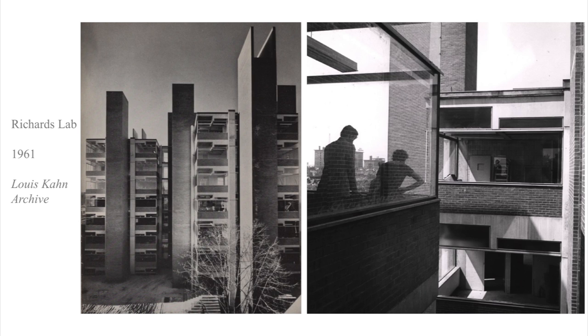Kahn had this very poetic idea about how scientists work together, which unfortunately just was not really realized. And although he simplified the exhaust ducts, you can see by the height of these and the particular attenuation of the tops, he still wanted to make them this kind of Baroque gesture and really create these very strong vertical emphases. Because even from an air quality standpoint, you didn't have to throw the air that far away. But he really wanted that as a visual marker.